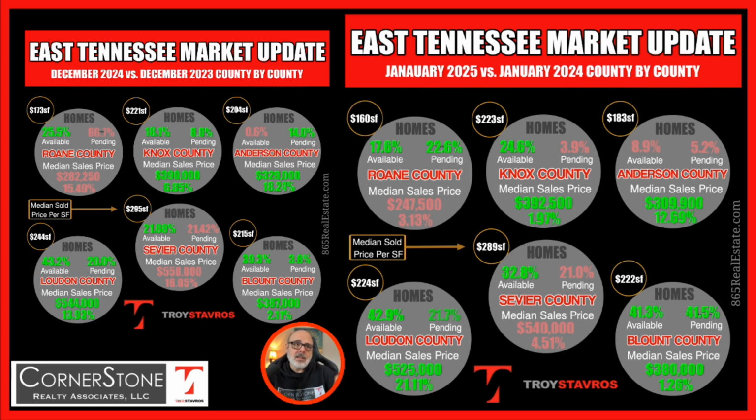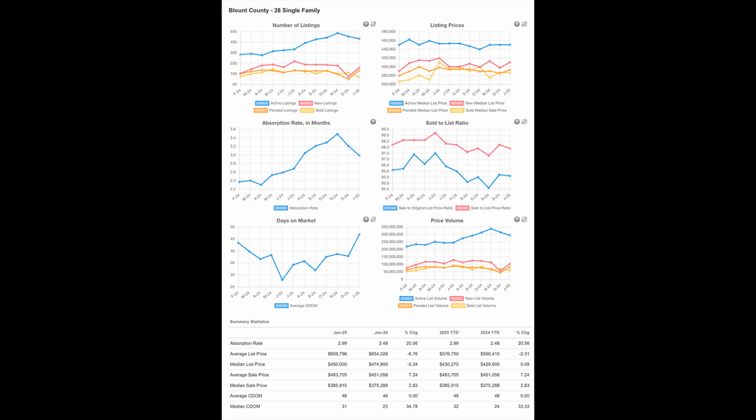All right, last county, Blount County. Available inventory is up 41.3%. Pending sales are up 41.5%, and the median sales price in Blount County is up 1.26%, coming in at $380,000, with the median sold price per square foot coming in at $222 per square foot. Our market conclusions for Blount County: the market is cooling but stable.